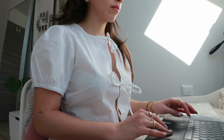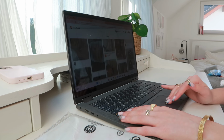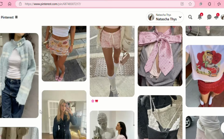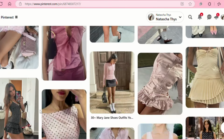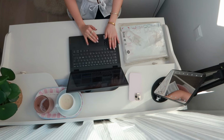Pinterest can make everything look so effortless. The perfect outfits, the aesthetic vibes. It's easy to save 100 looks and wish they could magically appear in our closets. But actually finding those pieces, that's a different story. The exact items are either out of budget, sold out, or just impossible to track down.